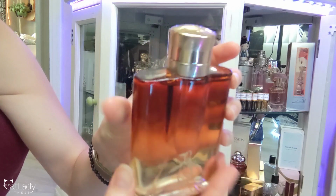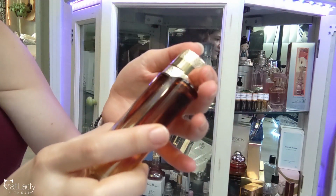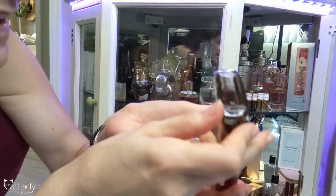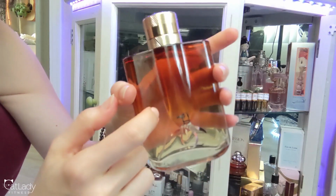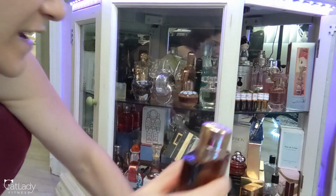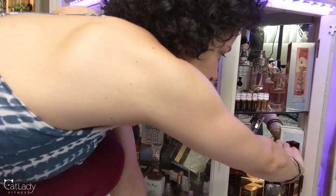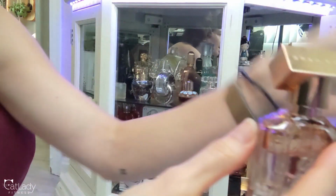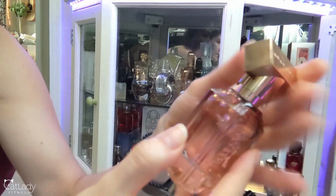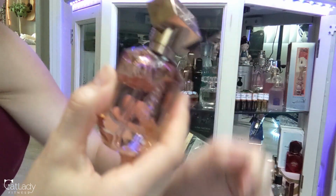I forget the name of this one, but this was a blind buy, it's men's, with very interesting notes. It doesn't even say. There's kind of like a banana note in there and an apple. I need to spray this again soon because I can't remember if I love it or not. We have Hugo Boss Private Accord Eau de Parfum. This smells delicious, like chocolate oranges.